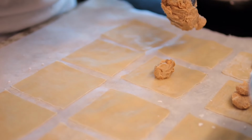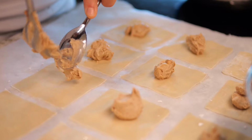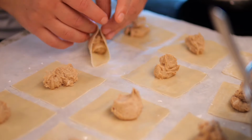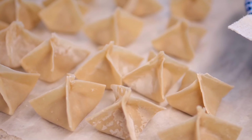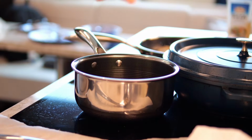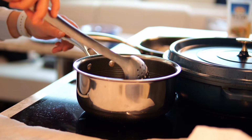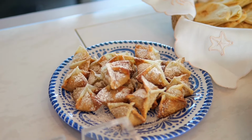When you fry wontons with cream cheese in it, it tends to explode out the side, so you need to make sure there's a good hard seam on the outside. To achieve that, you just want to wet your fingers with some water, get all of the sides, and press it together as hard as you can. Once all the wontons are formed, I got some oil hot and started frying them off. I drained them on some paper towels, sprinkled with powdered sugar, and breakfast is served.